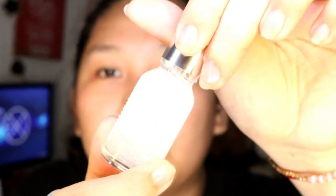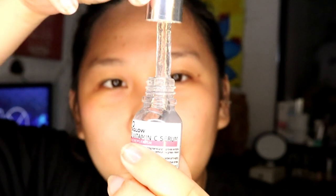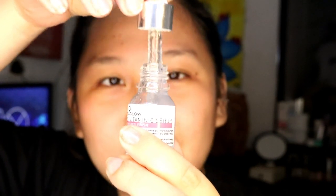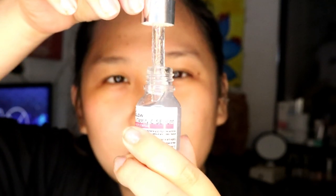A nice glass jar. At saka medyo may bubbles sa loob. Tapos yan na lang siya ang dropper. So, sobrang jelly ng consistency niya. Sobrang thick ng consistency niya. As in, thick talaga. Parang siyang gel. 1, 2, 3, okay.